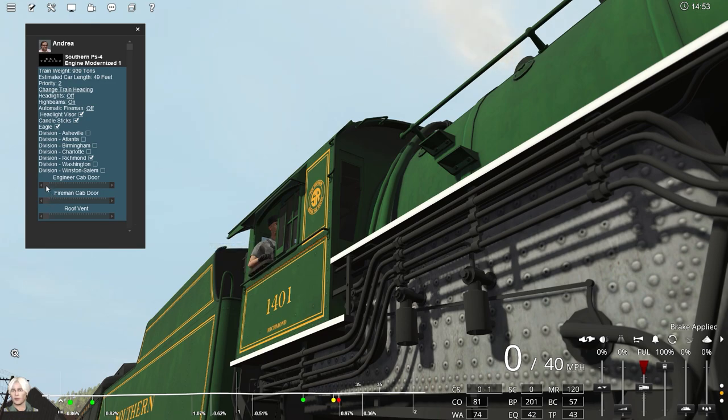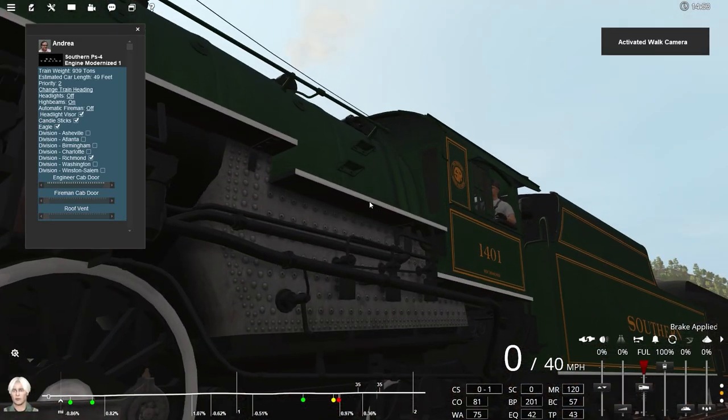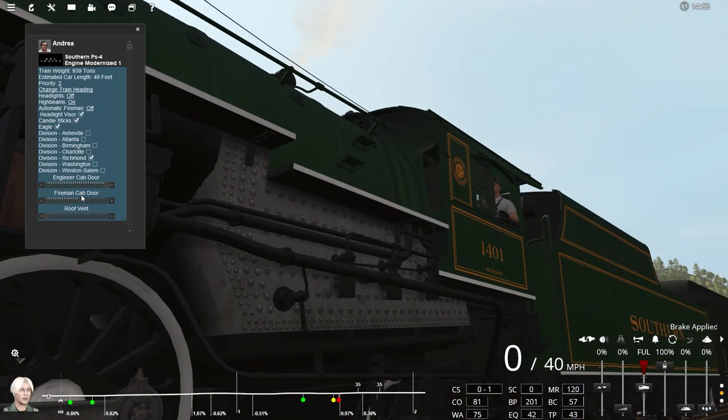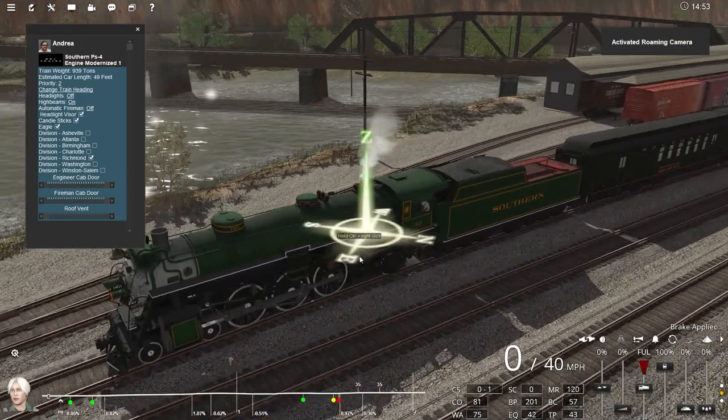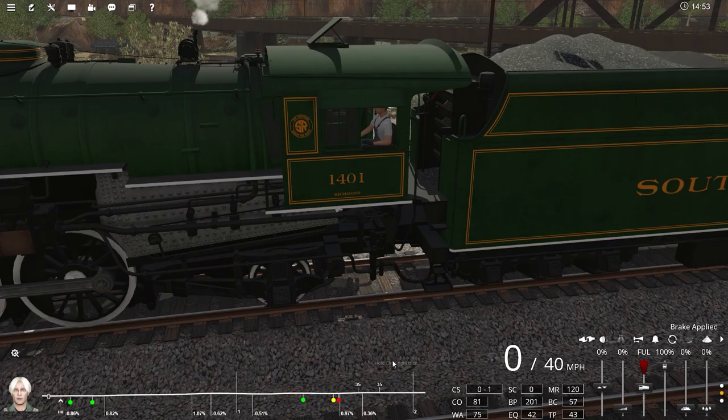The cab doors have a new feature. We go halfway, we can just have the window open. Or if we go all the way, have the whole door open. That is really nice. And we can do the same thing on the fireman's side too. We can crack the window open, or we can have it fully open. And then on the roof, we can have our roof vent open and close. Nice.